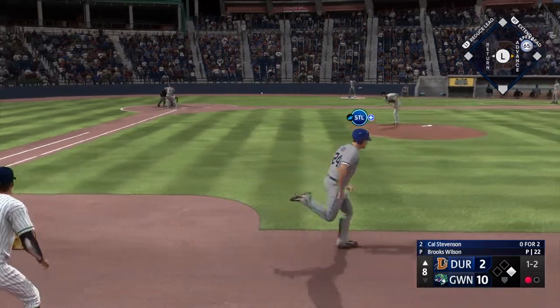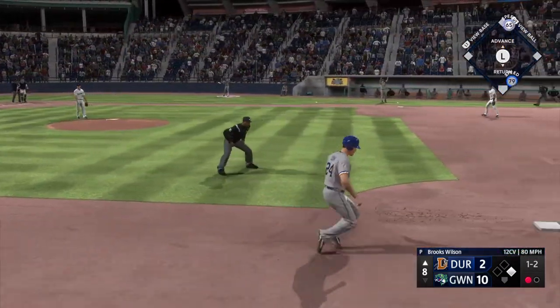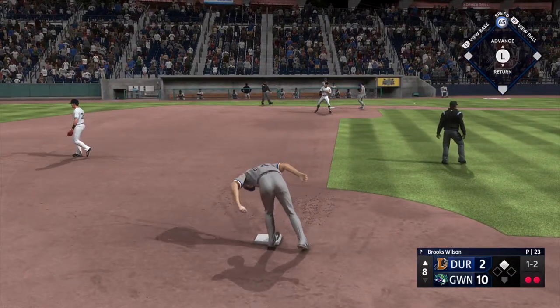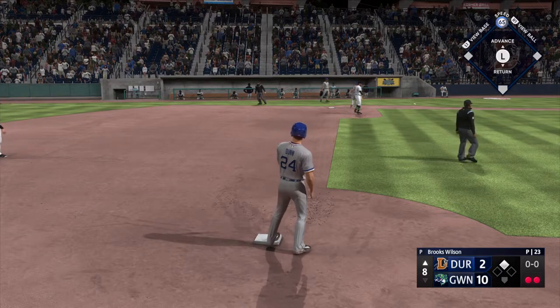Righty to the plate. Runner takes off. On the ground, right side. Tosses to first. No chance at the double play, but the runner in motion.